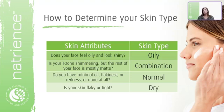Now, what a T-zone means is if you think about your face in a T. So your forehead would be the top of the T, your nose and your chin would be the line of the T. So if your forehead, your nose, or your chin sometimes feel or look a little bit oily or greasy, but your cheeks might be a little flaky and dry, then you would have combination skin. If you have minimal oil, minimal flakiness or redness, or really, no oiliness or flakiness, then your skin would be normal. And if you've got a lot of flakiness or tightness, especially right after you cleanse, then you probably have dry skin. So that's a quick way to help determine what your skin type is.